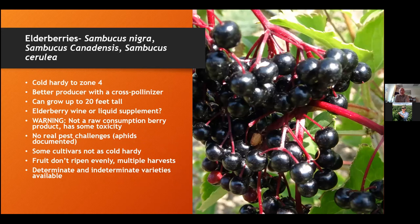Big warning here: the raw berry is not for raw consumption. It carries some toxicity, so we have to process it somehow to denature that toxicity in the raw berry. So not for just raw consumption. We have to process it somehow.